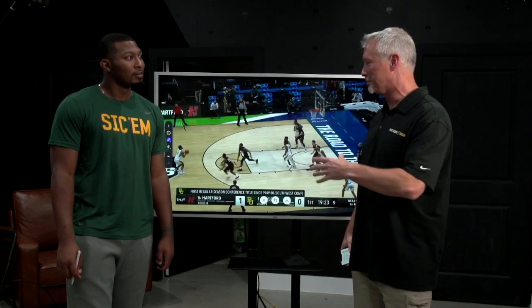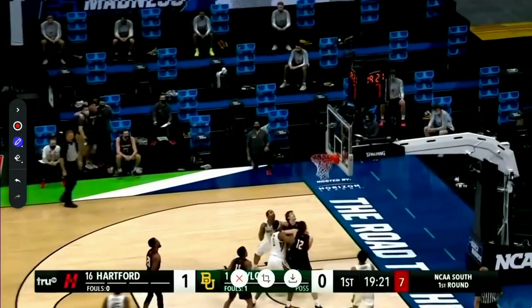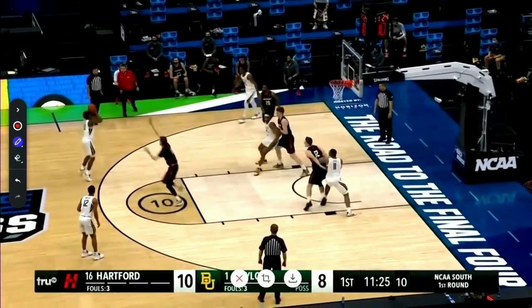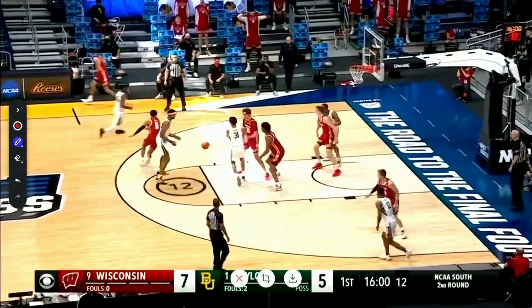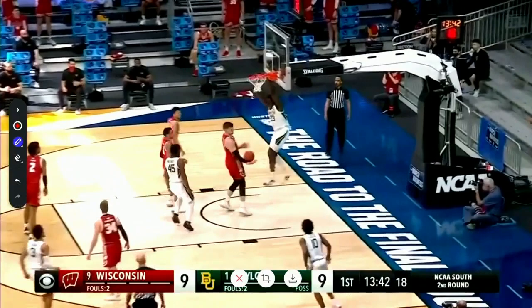But let's look at the film and see how he does, and some highlights here. Most of these are from the NCAA tournament. That was a kick out to Jared for a three. Finds the open man well. He moves the ball extremely well. Now this is a play. All right, this is the play we want to highlight here. So let's stop that.